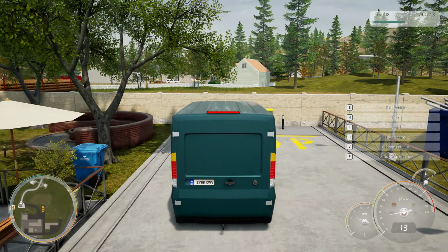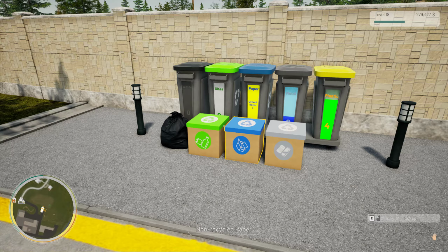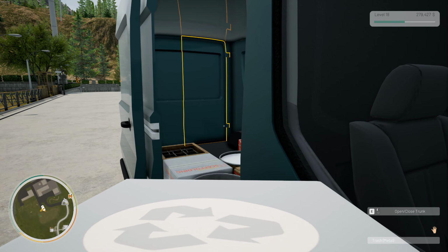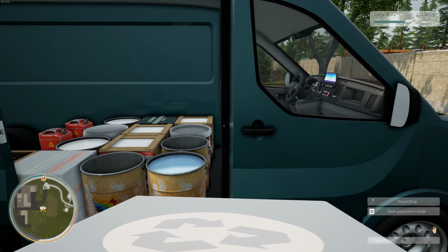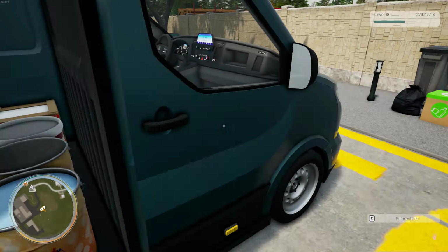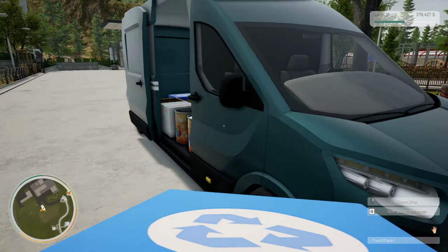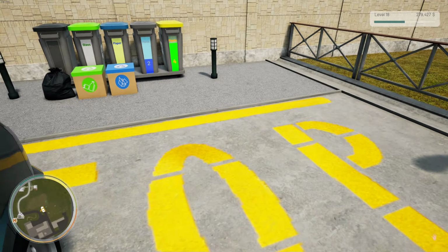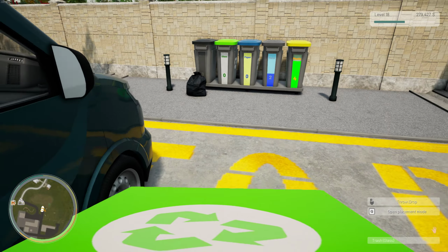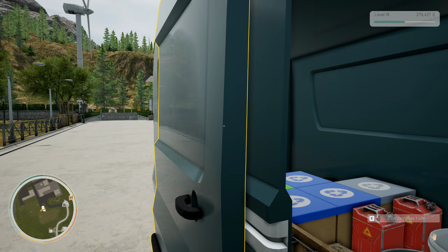We're gonna stick the trash in the van real quick. We have 3 boxes of paper. Bet you if I do some of these Go Green missions that are volunteer, I'll get a lot of trash. And the demolition jobs give you a lot of trash. So, let's check this out.